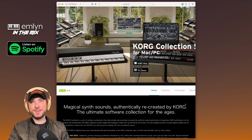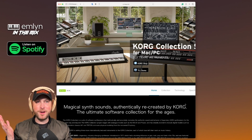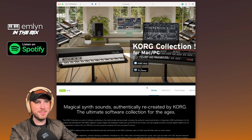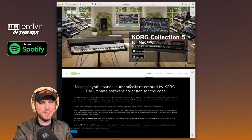I can't believe we're doing this, but we are checking out Korg Collection 5. How many 5s do we want to have on the show? Maybe it's a lucky thing. I know 7 is the lucky number, but three 5s in a row, come on, gotta give it to me. There's some luck here somewhere.